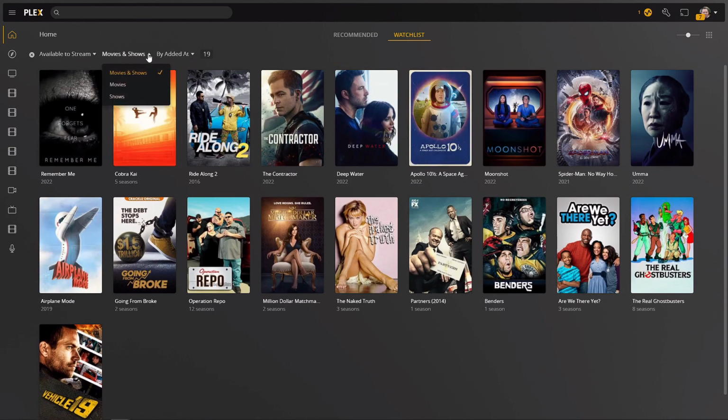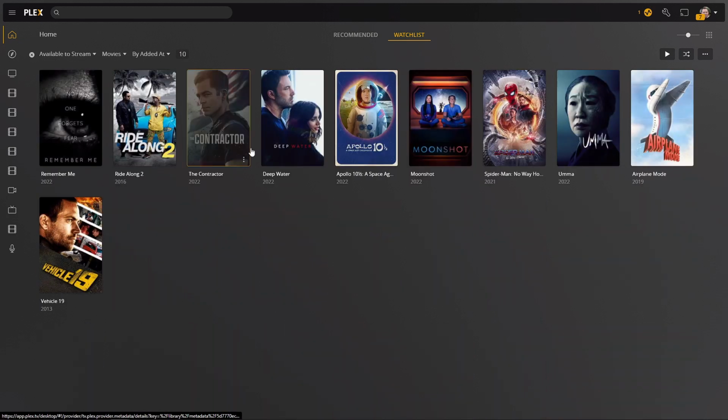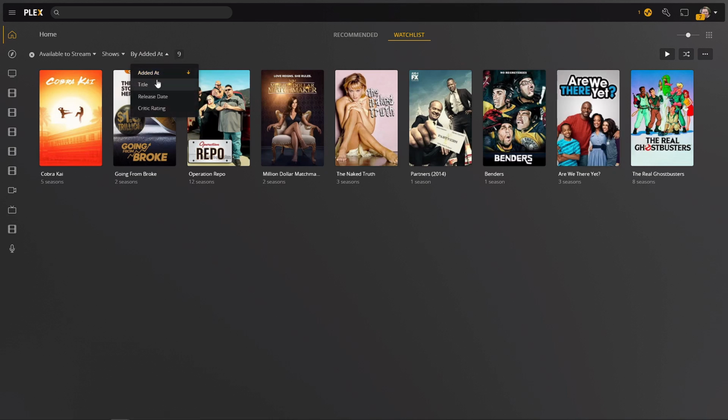You can also break it down by movies or TV shows. So if we just want movies, I did go back to all, so we can go available to stream. And there we have just movies available to stream. We can, of course, break it down by TV shows and go available to stream. And there we have the TV series that are available to stream. You can also sort it by when you added it, title, release date, or critic rating. So when you start building up your list, you can sort it a bit better. But that gives you an idea.